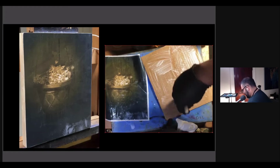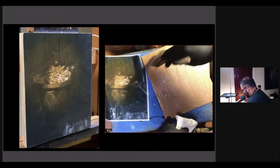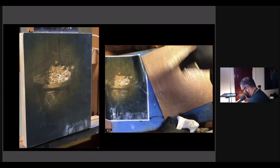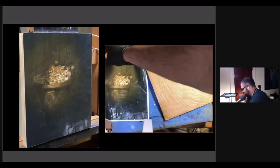Now this is different from if you've ever seen Chris Payne work. He uses ultra matte medium over his drawings. It's a little different. It's not as opaque. This dries fully transparent, but doesn't give you as much of a tooth as ultra matte medium.